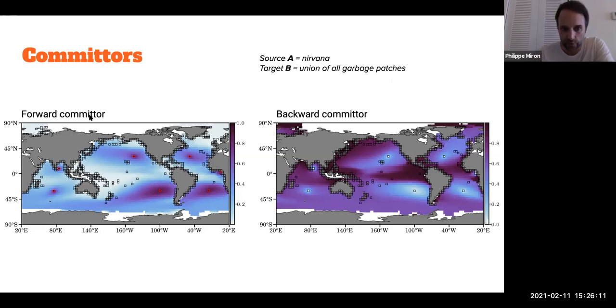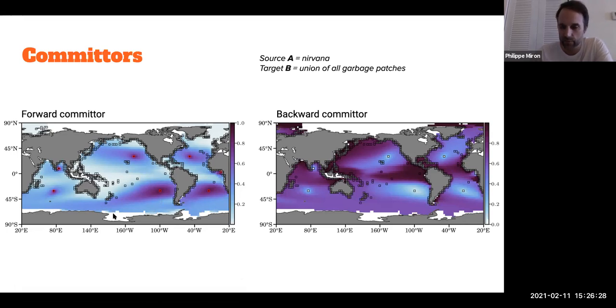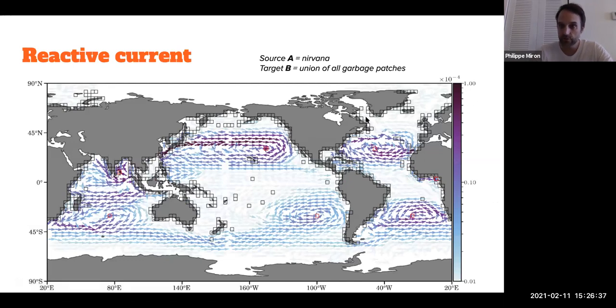So again, we have the forward committor that maximizes around those 7 red squares. And in this case, what's different is that the forward committor is only 0 closer to the equator and the Arctic. So it's not 0 in the southern hemisphere. So if we multiply those two again, we obtain the current from the coast to all of those garbage patches. And the magnitude is plotted, the color is actually the magnitude, and it's the transition rate that I just explained.